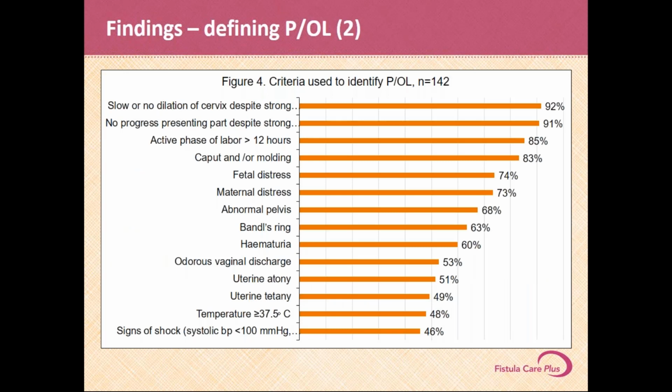The survey examined other signs and symptoms respondents used to identify prolonged obstructed labor, based on a list drawn from the Maternal and Child Health Integrated Program Quality of Care Survey. Over 3/4 cite the 4 criteria at the top of the figure, and less than half of the respondents cite uterine tetany, temperature greater than 37.5 Celsius, and signs of shock.